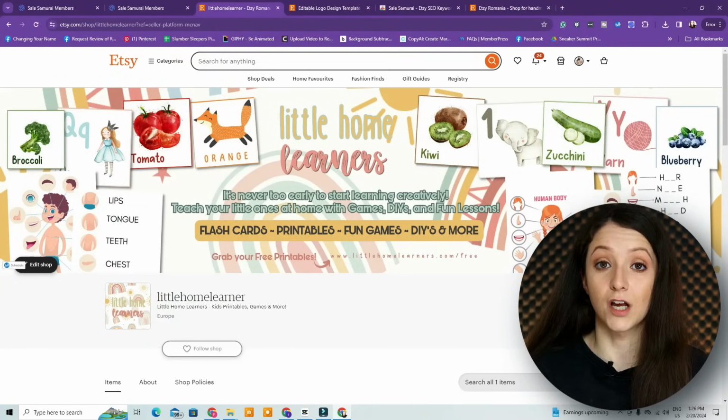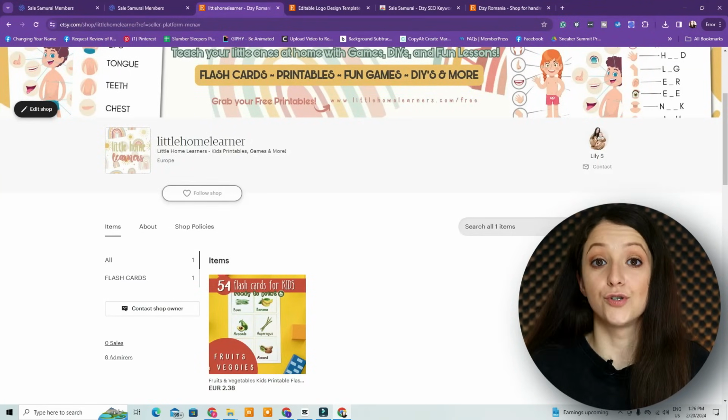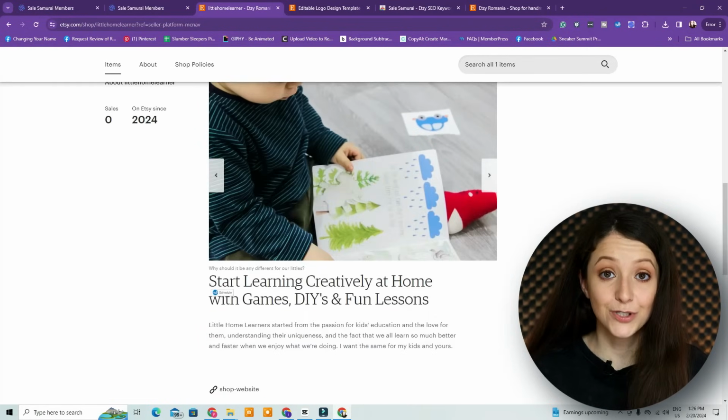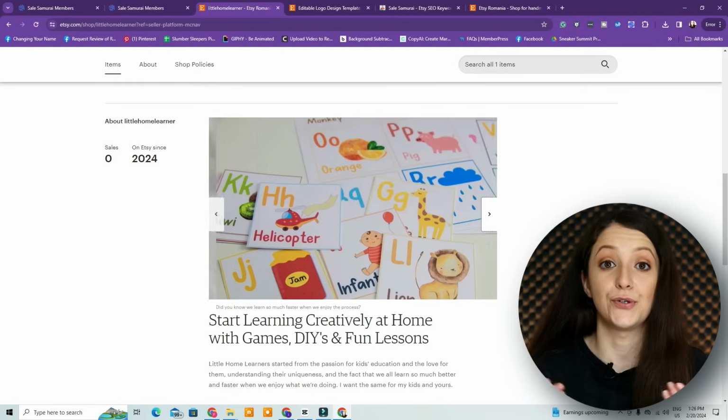Then you'll be able to customize your shop with the profile image, the shop name, the banner, and the shop information. Be sure to choose a niche for your shop and brand it as an entire business. Speak to a target audience and create products that solve their problems and cater to their needs.